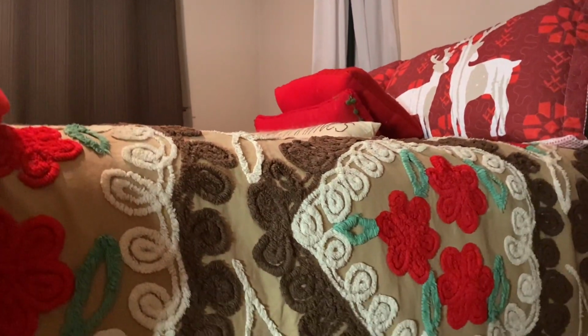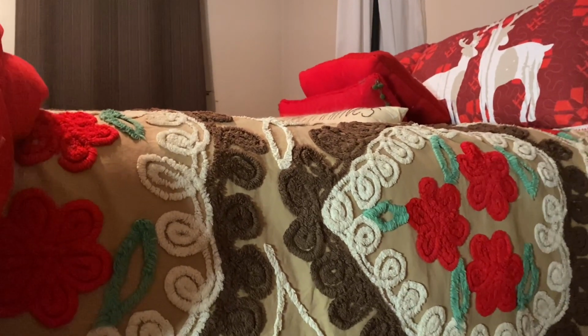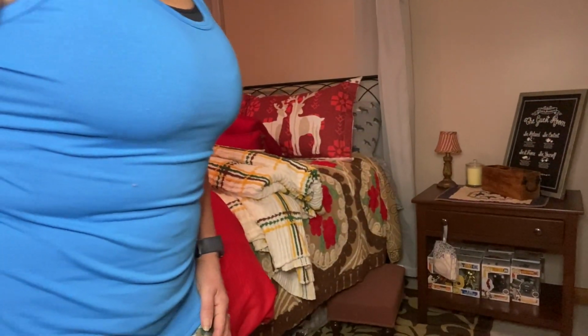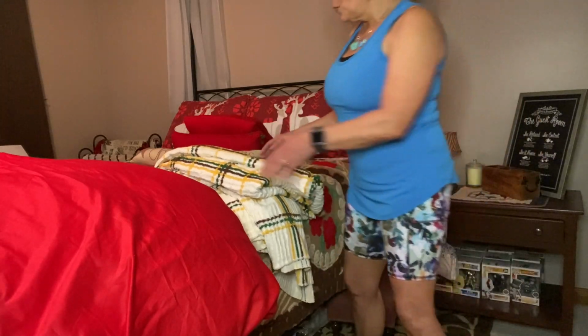So I am going to get busy, and I am going to bring you along as I strip the bed, clean the bed, and see if I can come up with a different bedspread configuration that doesn't look like it's Christmas. So my first task at hand is going to be to strip my bed. So let me slide you down here.